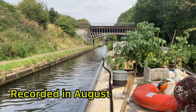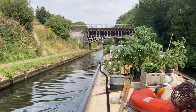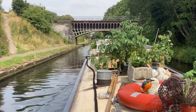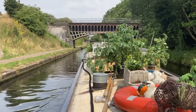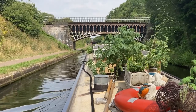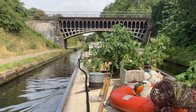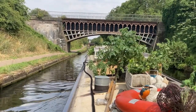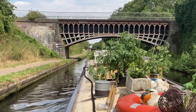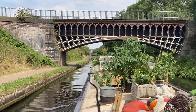There's 9% of the network closed at the moment because of low water levels, so we are having to rethink our plans for the next couple of weeks. But we're going to leave it to the end of the week, beginning of next week, see what notices come out and see what's happening before we decide whether we're going to go back towards Shardlow on the bit of the Trent and Mersey that is actually open at the moment, or if we're not going to risk that, go to Great Haywood, pick up the Shroppy, start heading back up towards Cheshire.